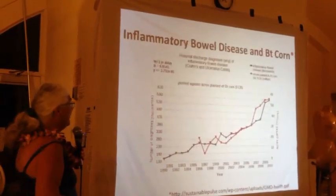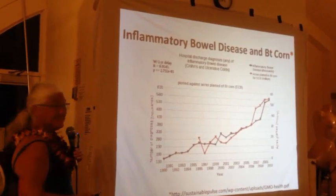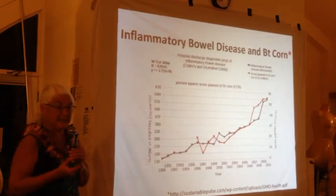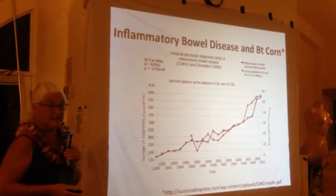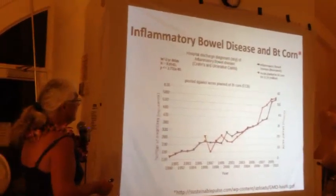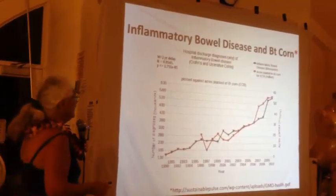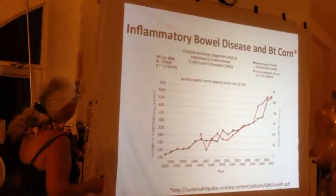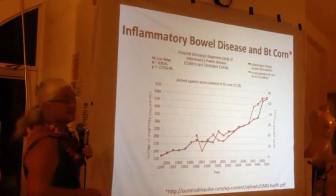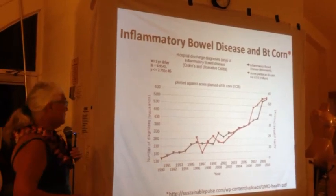So here's another plot looking at this. This is Bt, another one that's contributing here. Bt has the pesticide built into it. You eat the plant, you're eating the pesticide. It's an insecticide. And if you look at hospital discharge diagnoses for inflammatory bowel disease, there's a very good match with the Bt GMO crop. Which one is it? Bt corn, of course, that's the only one that's Bt. So a great match there.